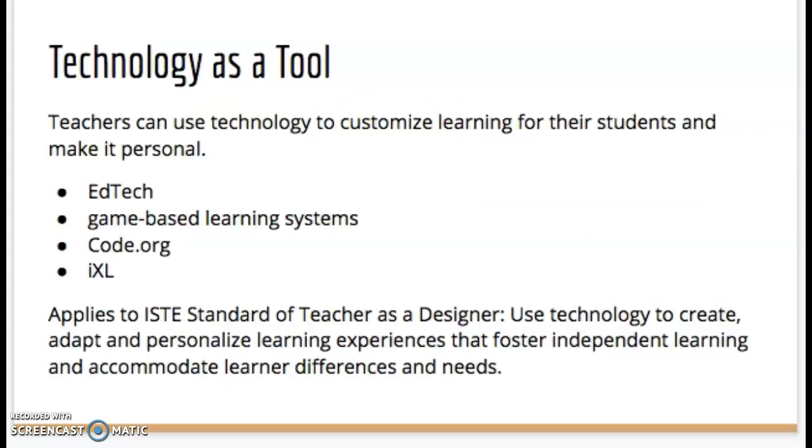So technology as a tool. Technology is a great tool that teachers can use to customize learning for their students and really make it personal. So some examples would be EdTech, game-based learning systems, code.org, and my personal favorite, iExcel. In the next slide, I'll talk about iExcel a little bit more, and my experience with it, but I really like it. And this applies to the ISTE standard of teacher as a designer because it uses technology to create, adapt a personalized learning experience that fosters independent learning and accommodates learner differences and needs.